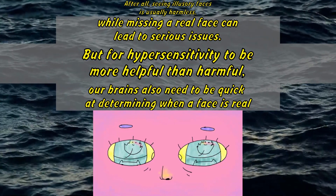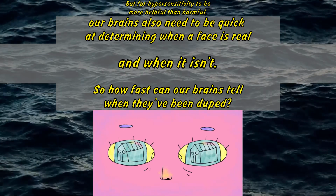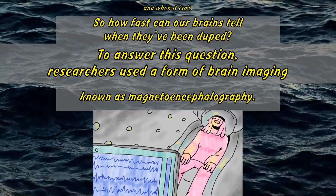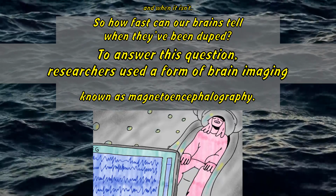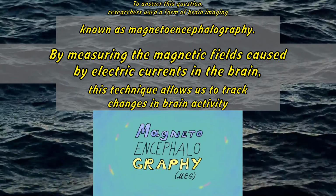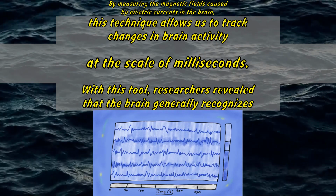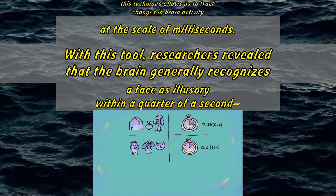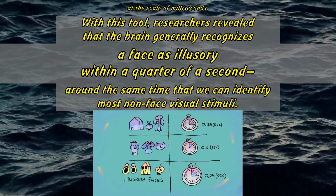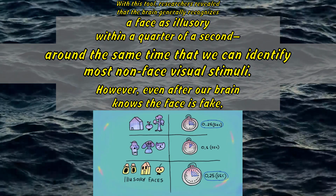But for hypersensitivity to be more helpful than harmful, our brains also need to be quick at determining when a face is real and when it isn't. So how fast can our brains tell when they've been duped? To answer this question, researchers used a form of brain imaging known as magnetoencephalography. By measuring the magnetic fields caused by electric currents in the brain, this technique allows us to track changes in brain activity at the scale of milliseconds. With this tool, researchers revealed that the brain generally recognizes a face as illusory within 1/4 of a second, around the same time that we can identify most non-face visual stimuli.